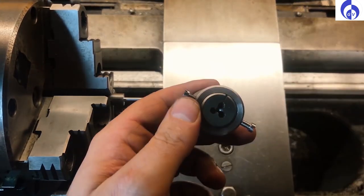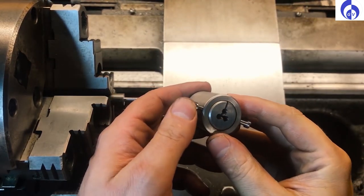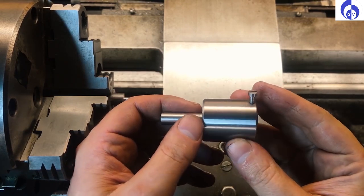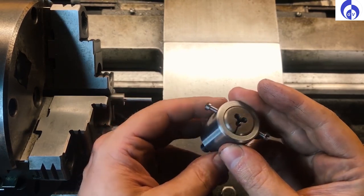Off camera, I've made a tailstock die holder. It features some of my prototype screws. I'm pointing this out because I think this is what is called foreshadowing.